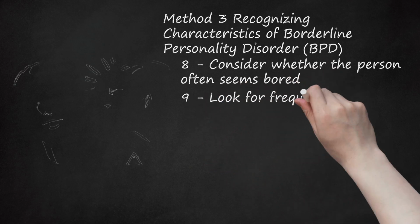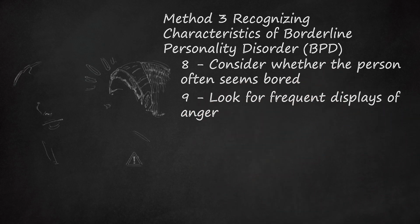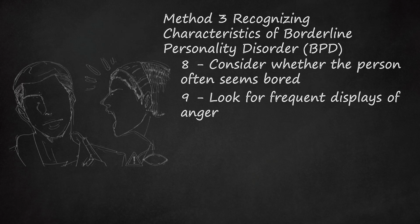9. Look for frequent displays of anger. A person with BPD will display anger more often and more intensely than is considered appropriate in his/her culture. He usually will have difficulty controlling this anger. This behavior is often a reaction to the perception that a friend or family member is being uncaring or neglectful. Anger may present itself in the form of sarcasm, severe bitterness, verbal outbursts, or temper tantrums.